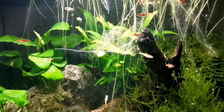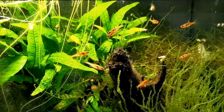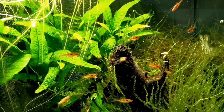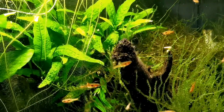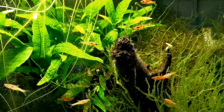So apart from the microworms and the baby brine shrimp, any smaller live and frozen, and they'll take fry food as well. There we go. Phoenix Rasbora, Boraras merah. An excellent little schooling fish with a peaceful disposition and is fascinating to watch.